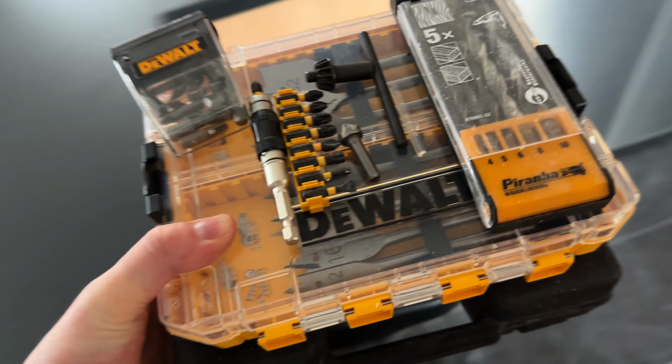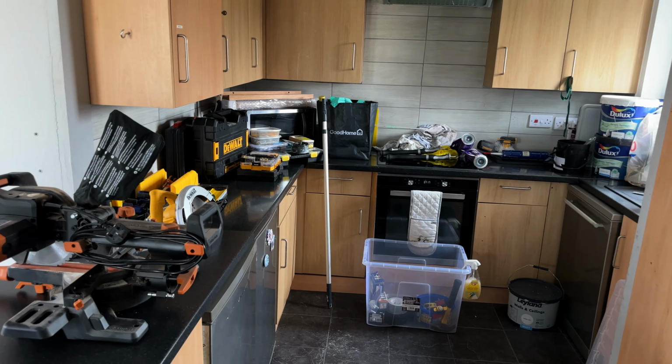Now that the kitchen is much tidier, I need to get all of the tools and put them in there. And I'm now realizing as I move this that if I'd taken a second to think about it, I should have done this first. Oh, well, it's done now. Hindsight is a wonderful thing.